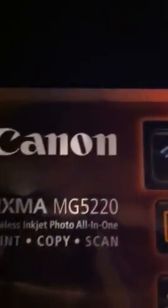The Canon Pixma. There is also a scanner and a copier. It also prints photos. And it prints wirelessly from your iPhone and iPod Touch. Game collection. All my camera stuff is.